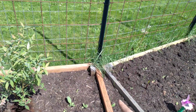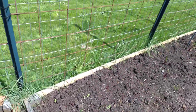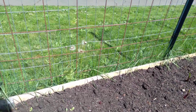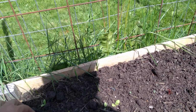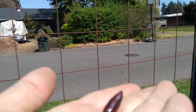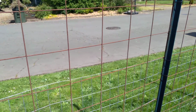Look at the borage coming up. It was there and now it's there and there and there and there and all over there. And my bulbs are starting to come up. Quite a few of them. What is that? I got some kind of... It's not a... cocoon of some sort? Maybe? I don't know. Let's go down the street.